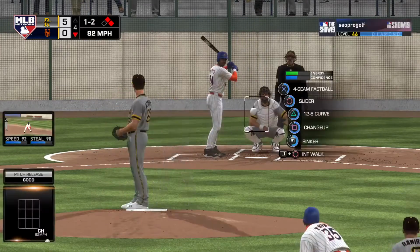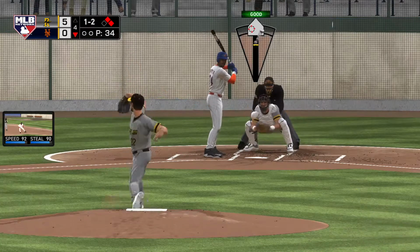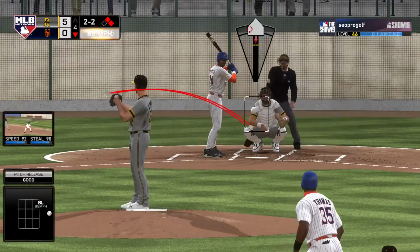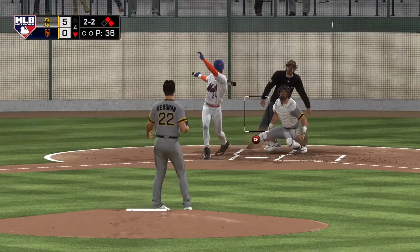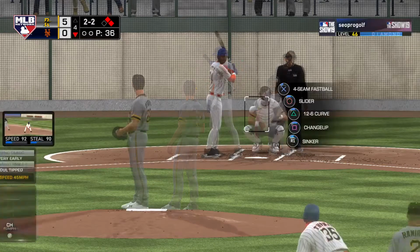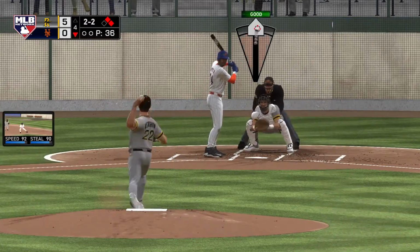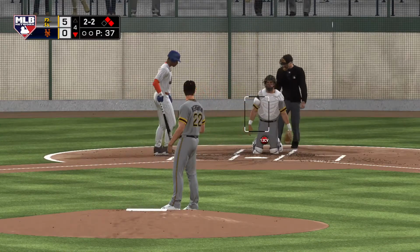Changes up on him, but that's in the dirt for a ball. As a hitter, you got to be staunch in your game plan. You know he has a nasty changeup, and you got to fight to make sure it's in the zone. That's a great take right there. Had to sit back on the changeup, and he did a good job to get the bat on that one. He's set, and the 2-2 pitch. And another foul ball.